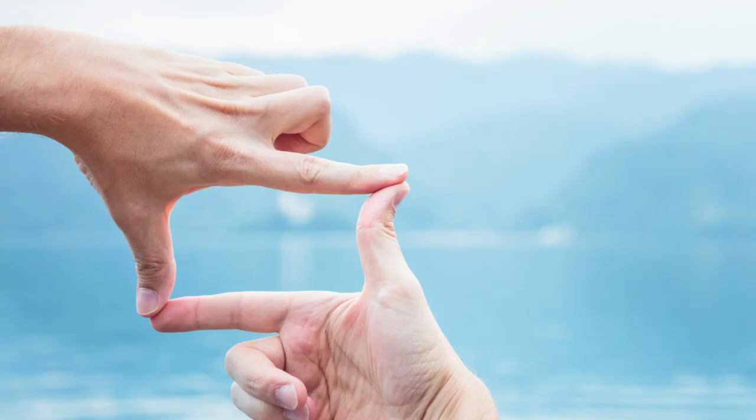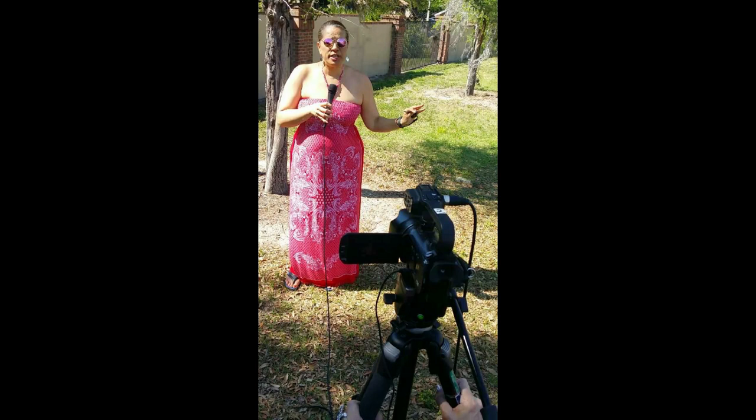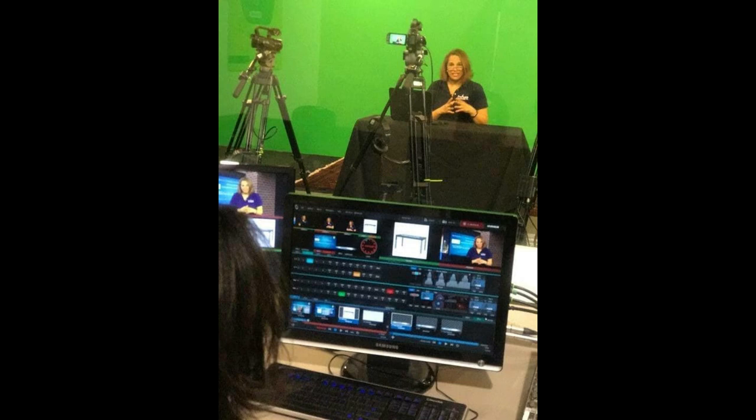Now, let's talk about framing. Proper framing is essential for a professional-looking video. Position yourself so that you're in the center of the frame with some headroom above. This creates a balanced and professional look. Make sure your eyes are about one-third down from the top of the frame. This is a standard composition rule that makes your video look more polished. It also ensures that your viewers are focused on you and not distracted by poor framing.